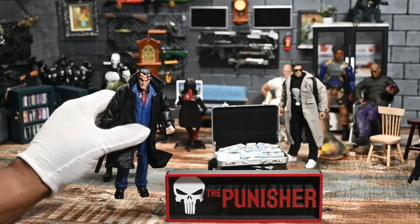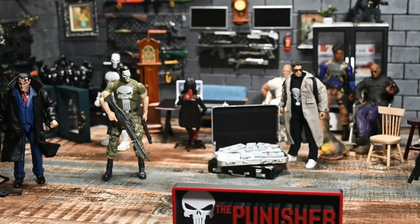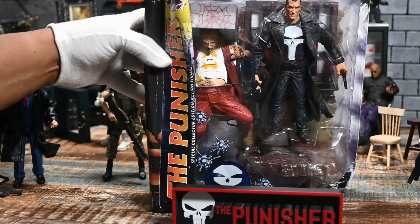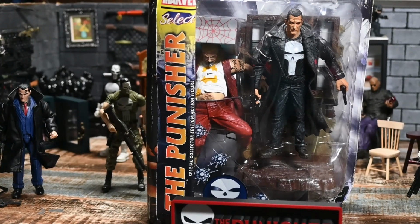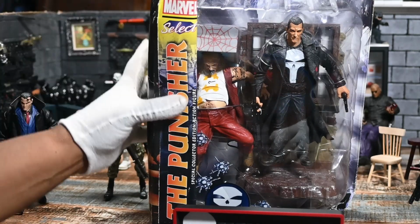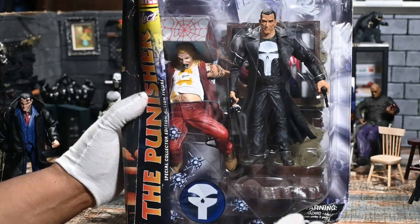This is the Frank that we send out whenever we need to get a bank loan or something like that. Because what we have here, my friends, I hope this thing fits in the camera, is the Marvel Select Punisher for your perusal. A moment of silence for Marvel Select.